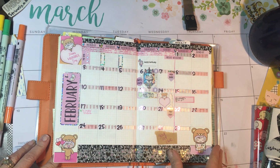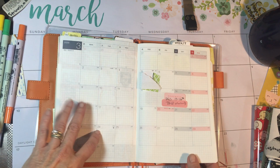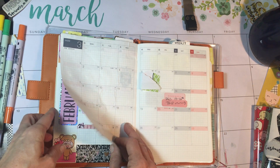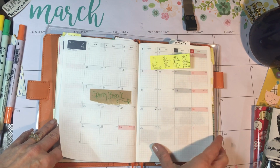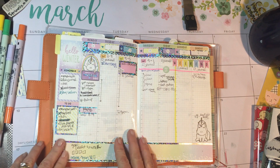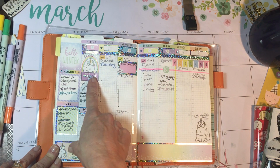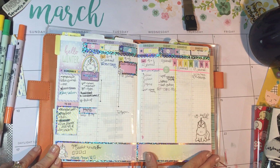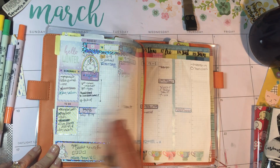So again, there's January and February. I haven't done the other months yet. I want to buy another kit, I think from Mandy Lynn. Anyway, we'll see. All right, here's the week. Here's the first week. Here's the second week. Again, I did this just with the Michael's stickers. She's just so stinking cute. Trying to figure it out.